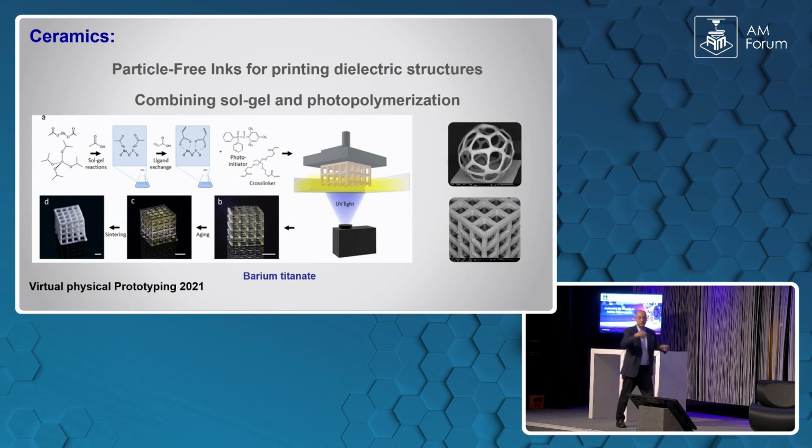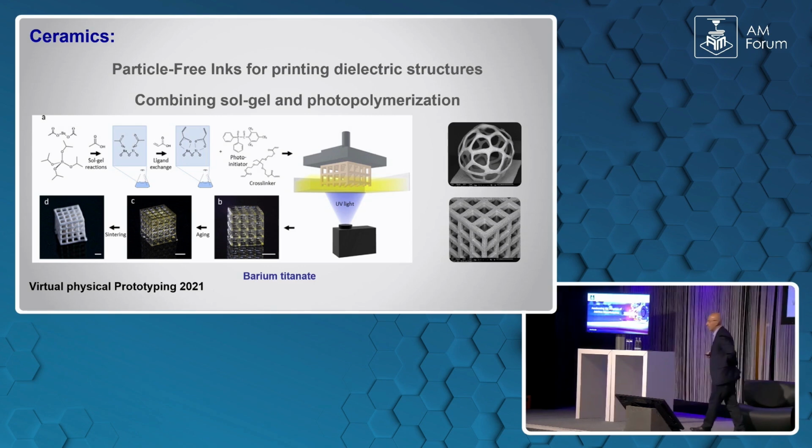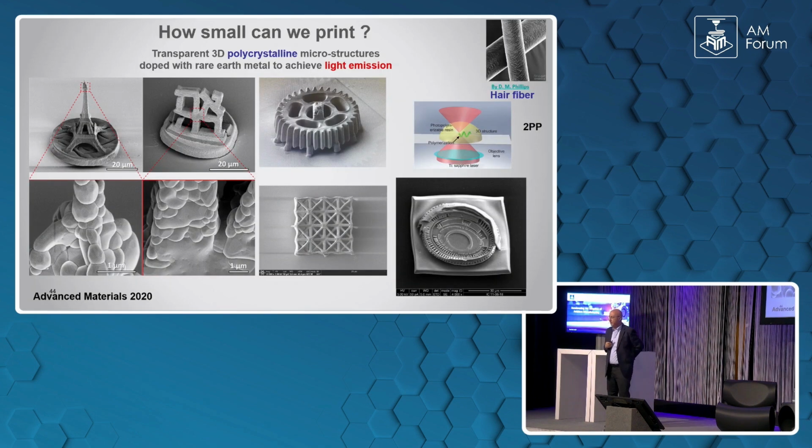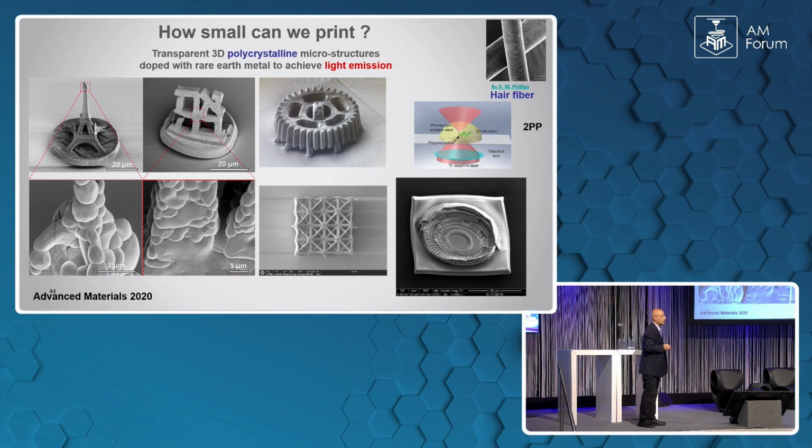So all you have to do is mix one, two, three materials, make them dissolve, then press the button, and you end up with a hybrid material. Then you get rid of the organic material. How small can we make it? We can make it very, very small. Smaller than what you see on the right upper corner, something that I don't have, a hair fiber.